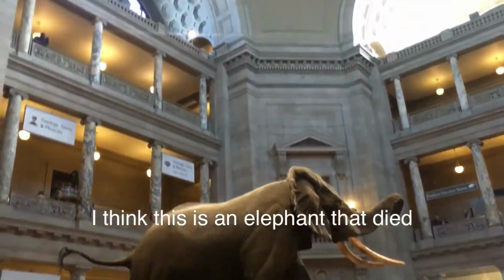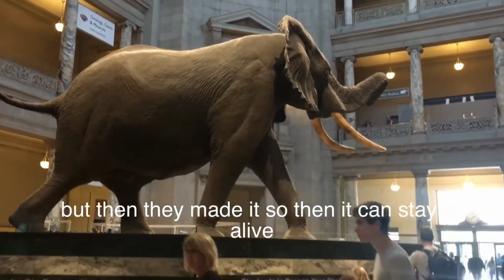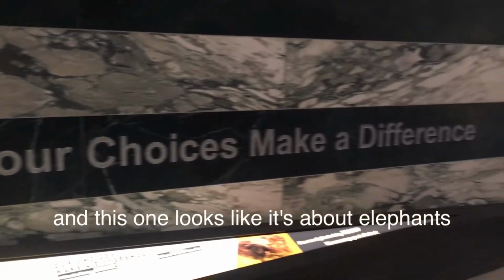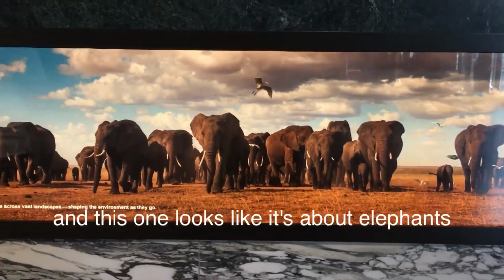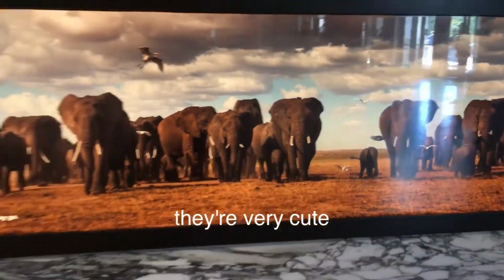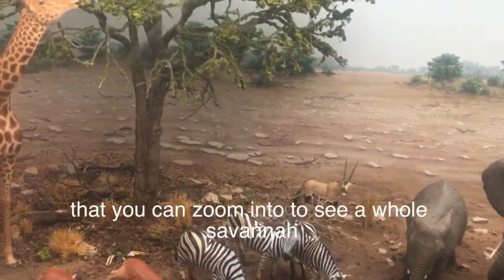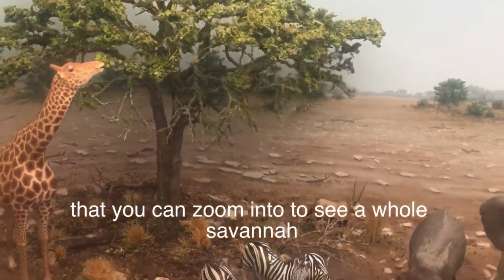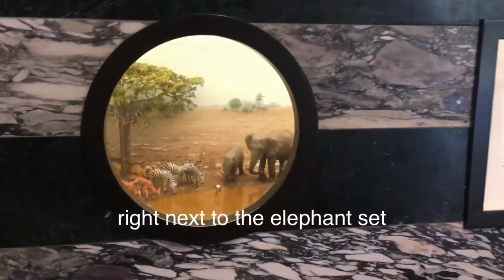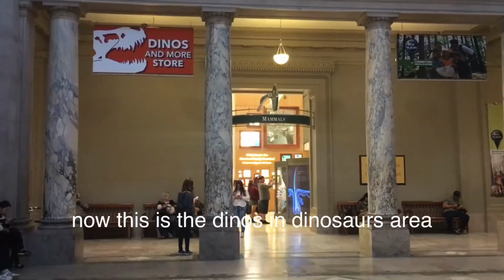Look at this huge elephant statue. I think this is an elephant that died, but then they made it so it can stay alive. There are so many exhibits, and this one looks like it's about elephants. Do you like elephants? Because I like elephants. They're very cute. And this is a cute little area that you can zoom into to see a whole savanna, but it's actually really small and it's just in a tiny window, right next to the elephant facts.